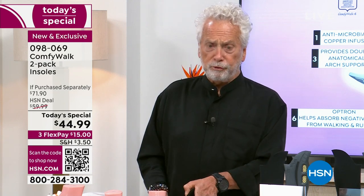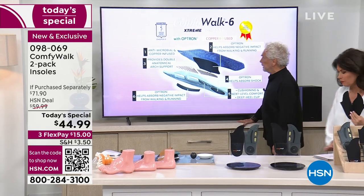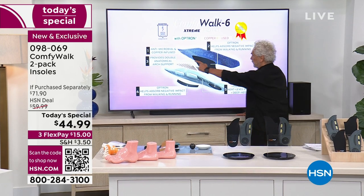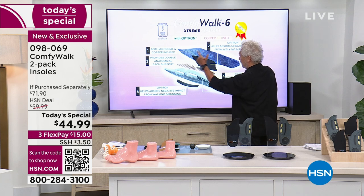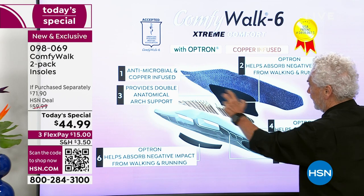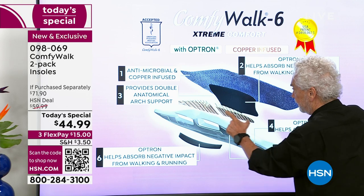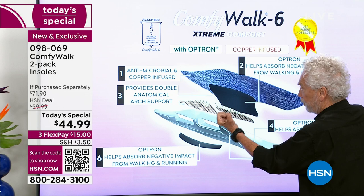I'm going to show you right now a chart right here behind me. I'm going to start backwards this way because I want everybody in America to look at this. You see this right here? These are the six different layers. You got this first layer right here, it's the antimicrobial copper infused. So you got antimicrobial and you have copper infused, two things on the first layer. Second layer helps absorb negative impact from walking and running. Optron, remember my unique Optron is right here for the arch. Then for the arch, it provides double arch support. You have the double Kevlar that goes right here below this, inside out. This is gonna help you support the arch.